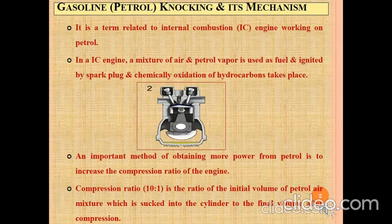Gasoline knocking or petrol knocking and its mechanism. Knocking is a term related to internal combustion engines working on petrol. In an internal combustion engine or IC engine, a mixture of petrol and air vapor is used as a fuel and ignited by a spark plug, and chemical oxidation of the hydrocarbons takes place.